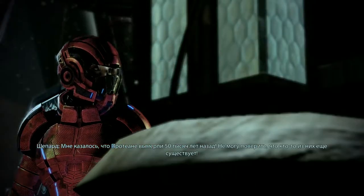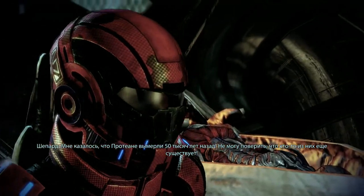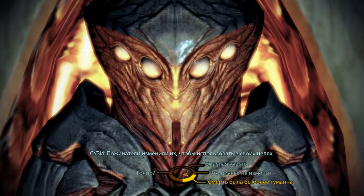I thought the Protheans vanished 50,000 years ago. I can't believe the species still exists. These are no longer Prothean, Shepard. Their genes show distinct signs of extensive genetic rewrite. The Reapers have repurposed them to suit their needs.